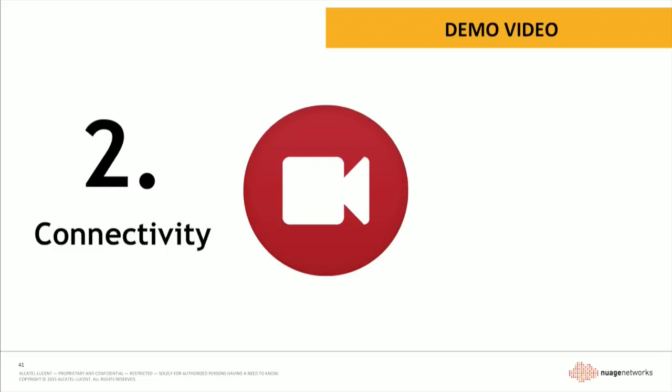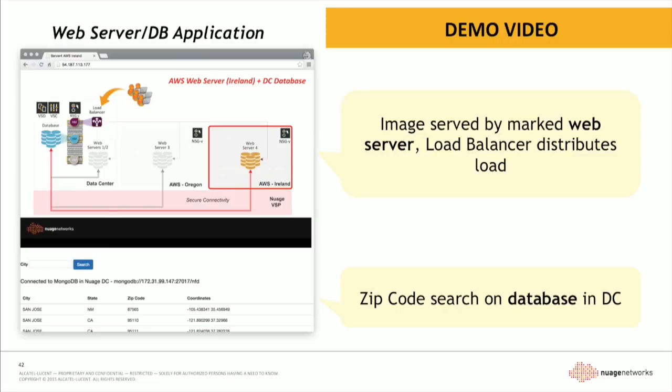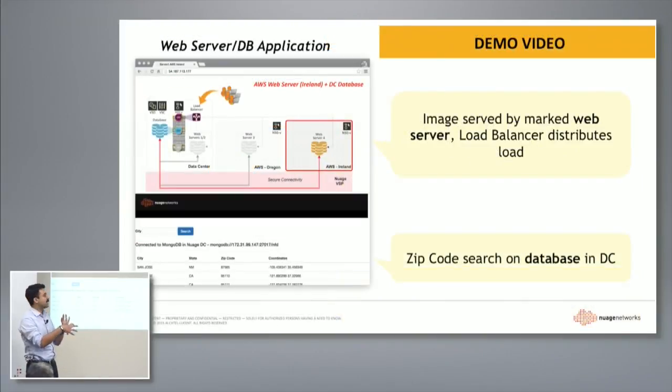And that's the second piece. In VPN Designer, the way you saw how the zones and the subnets were created and then policy was applied, I'll show you that in a bit. Once that network connectivity has been established, the application that I'm showing is two web servers in AWS, in different availability zones, and then the data center. The database is in the data center, and there's a load balancer doing a round robin. So every time we do a query to the database, it will move to a different server.